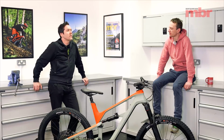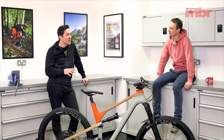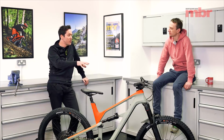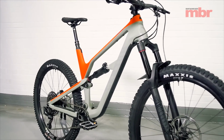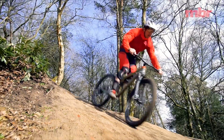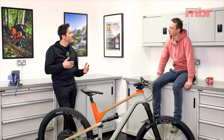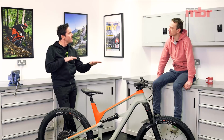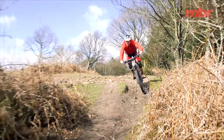You don't notice it at all, especially because the Commensal's got good suspension. And I think what the Commensal actually highlighted is the different tune in the Pike fork, where RockShox has made a slightly firmer tune in the fork to make it more sporty, to differentiate it from Lyric. And you notice in the Commensal, because it's got such a nice feel to the rear suspension, the fork feels a little bit out of sync with it. This bike seemed more balanced in that respect than the Meta.